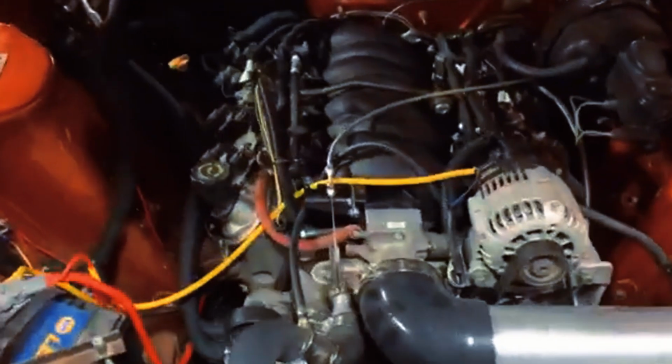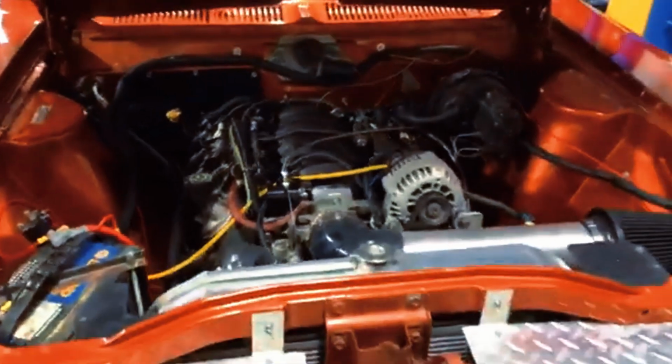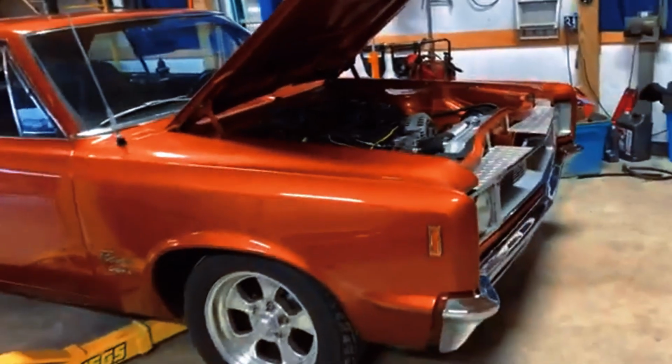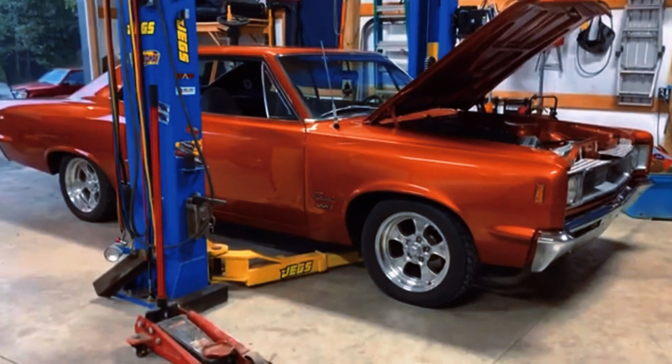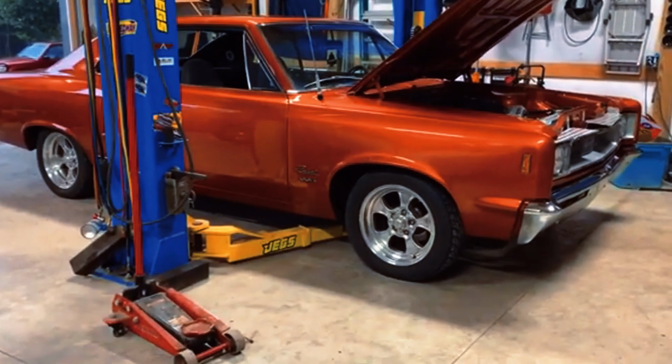The 1968 AMC Rebel SST was an ambitious attempt to create a sporty midsize car, but it ultimately fell short due to weak engine options and uninspired styling. In an era dominated by high-performance vehicles, the SST's lack of excitement and competitive performance rendered it forgettable. It serves as a reminder of the challenges faced by manufacturers trying to carve out a niche in a rapidly evolving automotive landscape, where consumer preferences increasingly lean toward power and style over mere practicality.